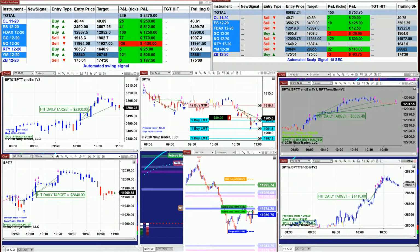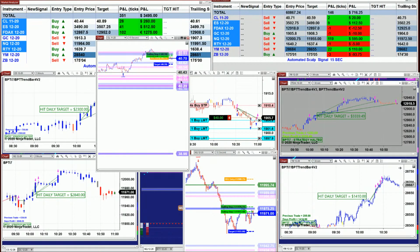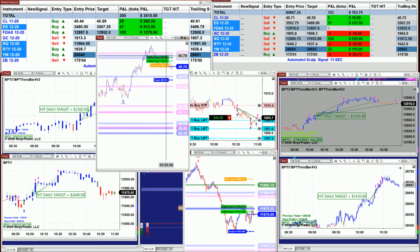I don't see any trades, not even on a scalper. Amazing. There are no trades. Even on the CL, there is no trade on the scalper. YM, no trade. Okay.